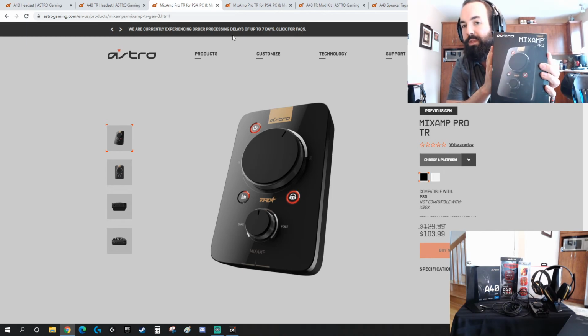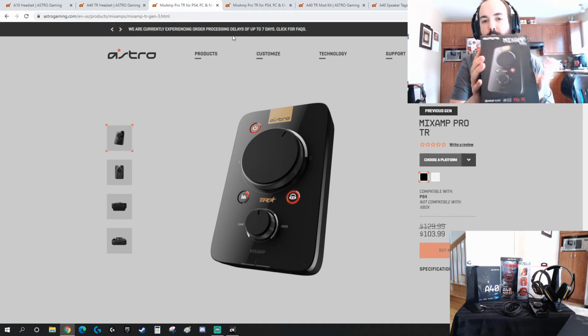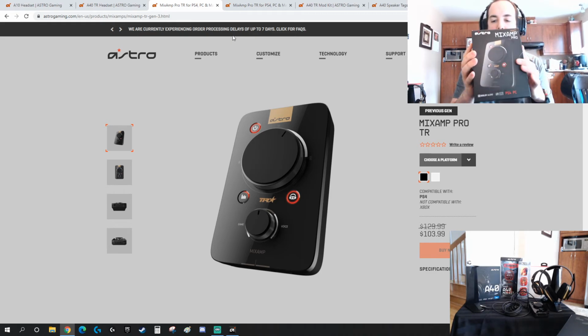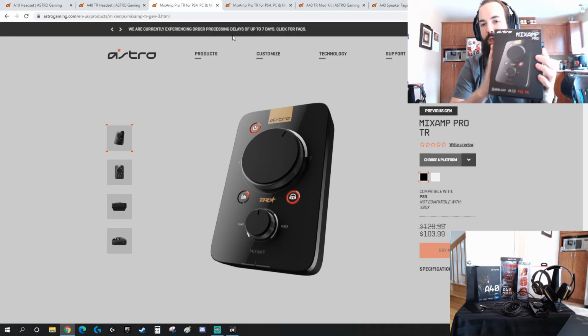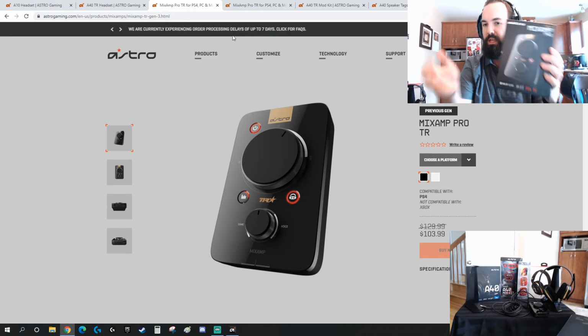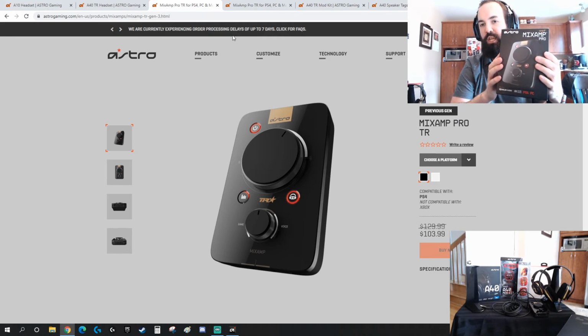But it still works with the newer headset, or actually for that matter, with most of the headsets on the market. They don't have to be Astro, but you'll get more options, I guess, with the Astro headset. But you can use the mix amp with any headset that's 3.5 mil. It's gonna get you more details and more options with your headset. So definitely recommend checking that out.